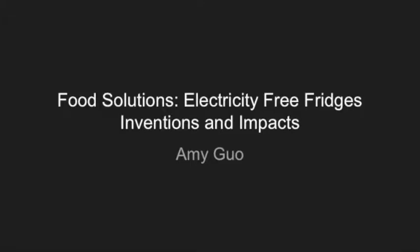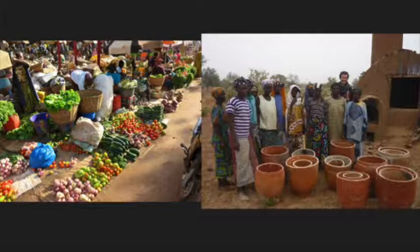Today I'm presenting you Food Solution, Electricity-Free Fridges, Inventions, and Impacts. In hot climates, fruits and vegetables can go very bad very fast. In places like rural Nigeria, where it's very hot and very poor, electricity is not readily accessible. This makes food even harder to preserve, and this creates a lot of waste and inefficiency.